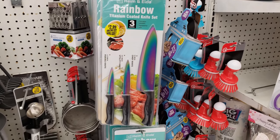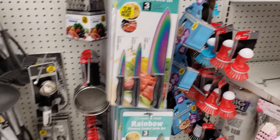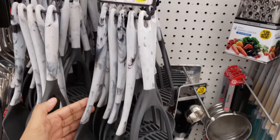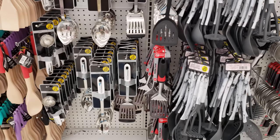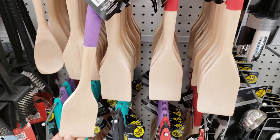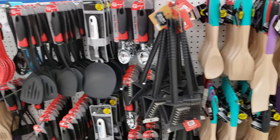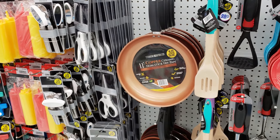Look at that rainbow coat knife set. It's gonna be $3. Okay. Oh, look. Like the plastic marble. They're asking for $4. Okay, a lot of their kitchen stuff is gonna be like $1.99 to like $4. Even the wooden ones are $2, really? I feel like they should be $1. The copper pan is $5.